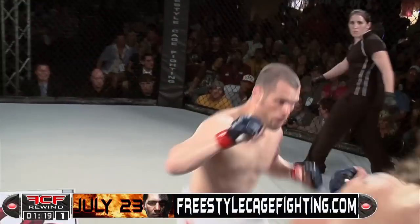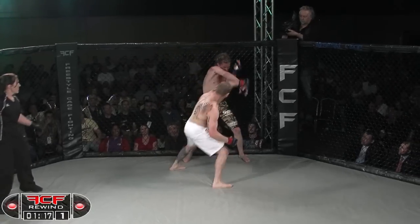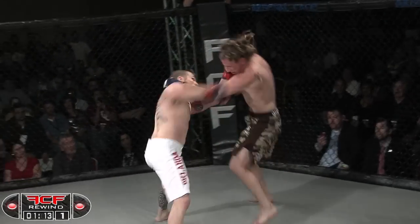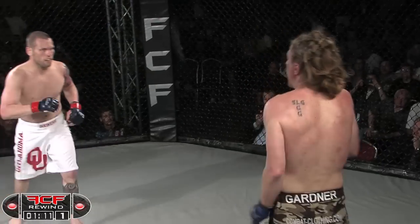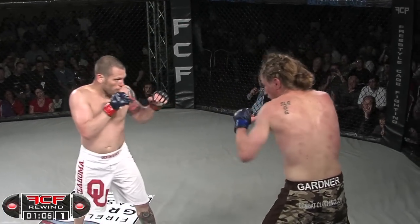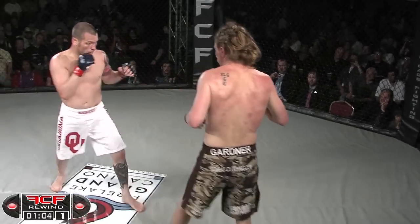I'm wondering how much of a good shot Matt Grice is going to give that left hook. Oh, Gardner gets a little uppercut in there as he comes off the fence, the same way he landed the uppercut last time. Matt needs to remember that when he's coming off the fence, he may be a little overconfident.